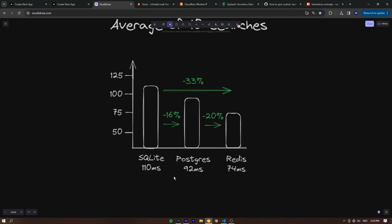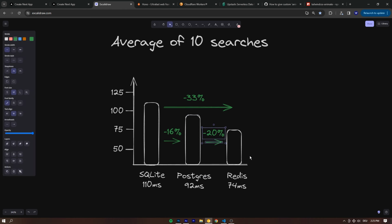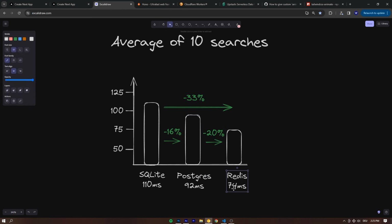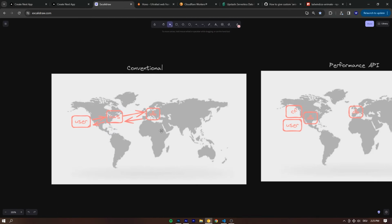So SQLite, surprisingly also to me, was actually the slowest, with on average about 110 milliseconds for the search results. Then came Postgres with about 92 milliseconds, what we just saw in the other tab, and that's about 16% faster than SQLite. And lastly, 20% faster this time is Redis, with on average about 74 milliseconds. And if we compare Redis to SQLite directly, that's about a 33% decrease. And compared to Postgres, that's about 20%. So Redis is pretty damn fast, but it's not just Redis. It's the entire infrastructure that we are using to build this high performance API that I'm talking about, right?